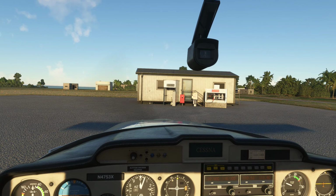Let me make a radio call here real quick. Maurice Bishop traffic, Cessna 4753 X-ray is 9 miles to the north. We'll make a left downwind for runway 10, Maurice Bishop. I mean, look at that. Look at the water. Look at how it moves. And it's not just one color. Just amazing.